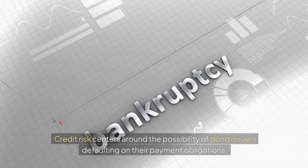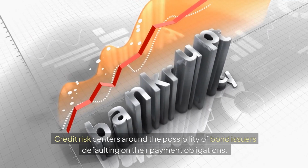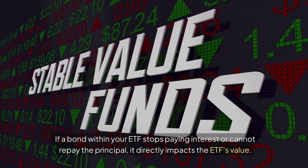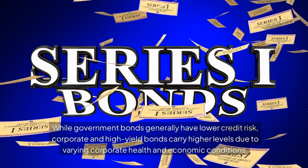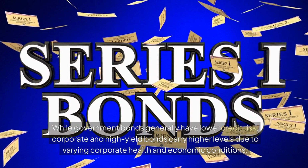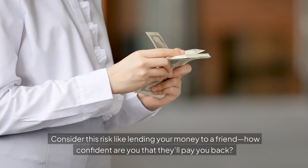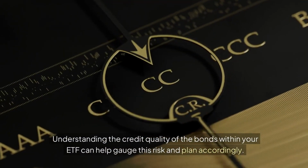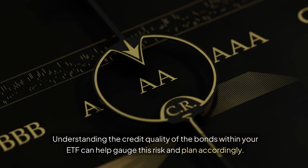Credit risk. Credit risk centers around the possibility of bond issuers defaulting on their payment obligations. If a bond within your ETF stops paying interest or cannot repay the principal, it directly impacts the ETF's value. While government bonds generally have lower credit risk, corporate and high-yield bonds carry higher levels due to varying corporate health and economic conditions. Consider this risk like lending your money to a friend. How confident are you that they'll pay you back? Understanding the credit quality of the bonds within your ETF can help gauge this risk and plan accordingly.